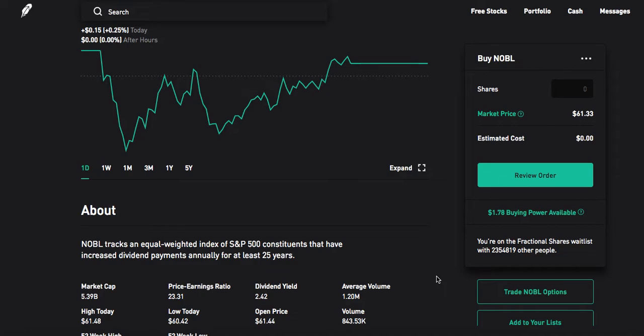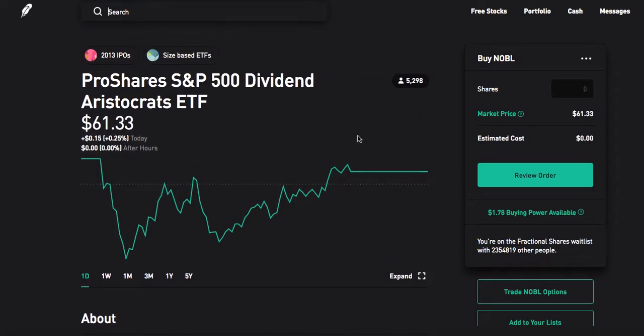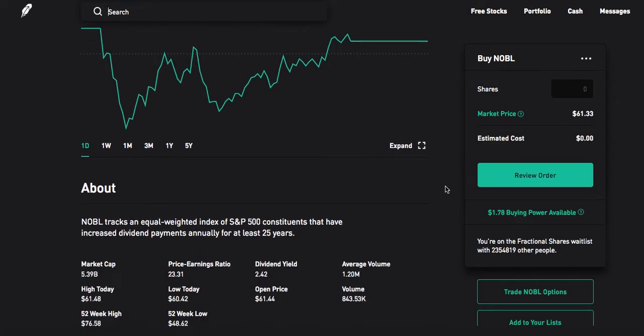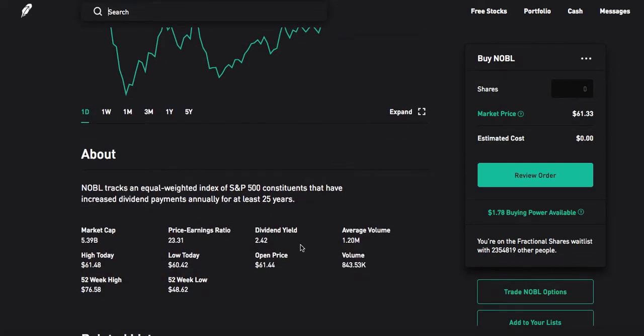I know Procter & Gamble just recently said that they were going to raise their dividend. They are a Dividend Aristocrat. They kill it with their dividend. Any of the stocks that you're going to be investing in with this ETF are going to be solid. They have proven track records. We've got a dividend yield of about 2.42%.